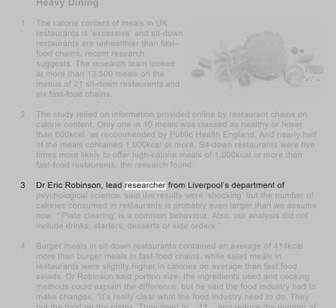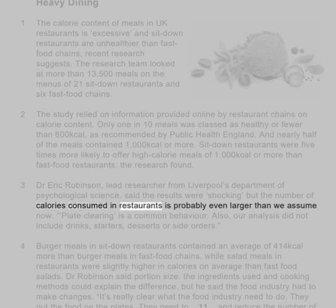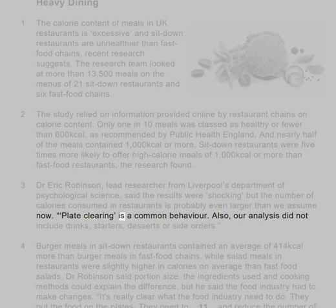Dr. Eric Robinson, lead researcher from Liverpool's Department of Psychological Science, said the results were shocking, but the number of calories consumed in restaurants is probably even larger than we assume now. Plate clearing is a common behavior. Also, our analysis did not include drinks, starters, desserts, or side orders.